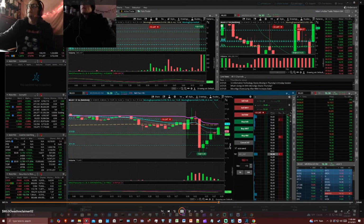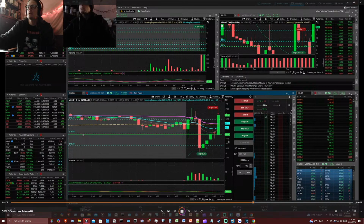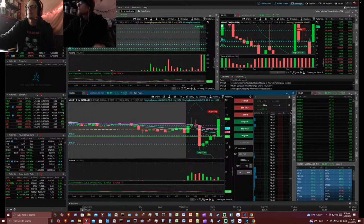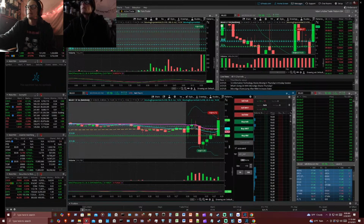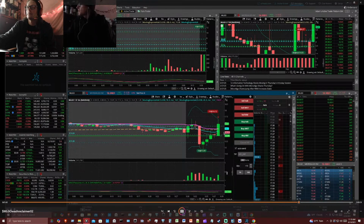Now the $1 million question on this one is, do you save any for the secondary move, or do you just cash out? Well, considering I'm getting almost $1 a share, I just went ahead and cashed out. But does it go higher? Matter of fact, it did go higher, right into a halt. Oh, it might be a fake halt.